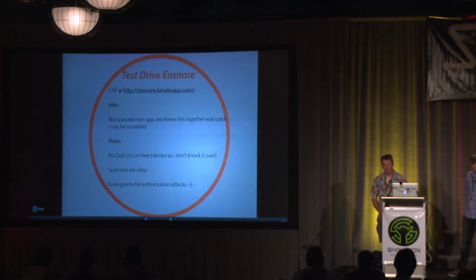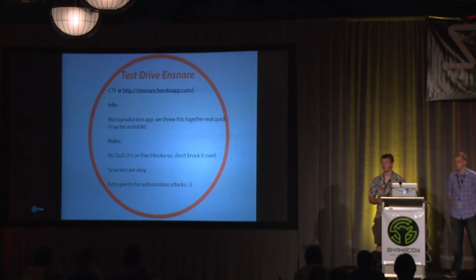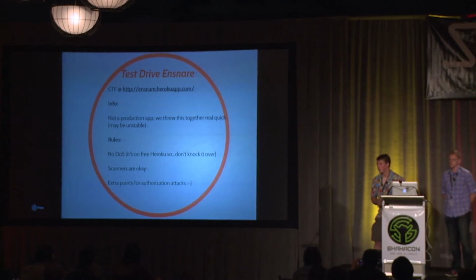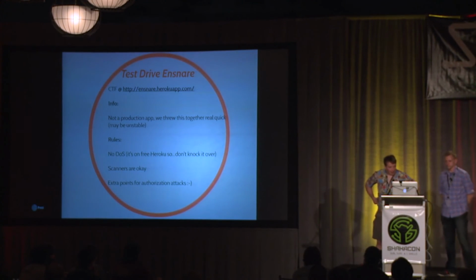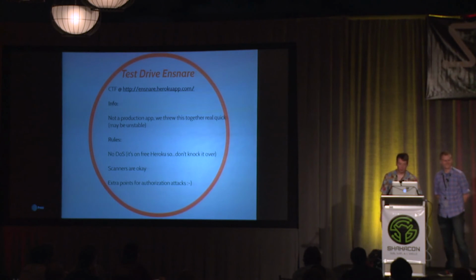So we have a little bit of a CTF going on right now. This is a site we'd love for you guys to play with. It's ensnare.herokuapp.com. This is not a production app. Like that recipe site, if you saw it, it's janky as hell, okay? You can literally create names with special characters in them. So we threw it together really quick. It might be unstable. Please don't try to knock it down. Like, don't DOS the site. That's not fun, right? And then nobody will be able to have a good time with it.